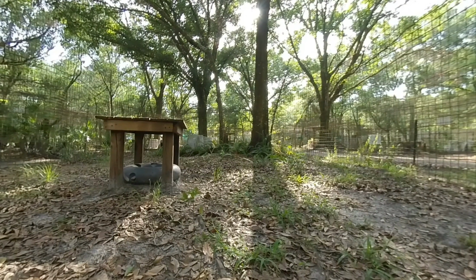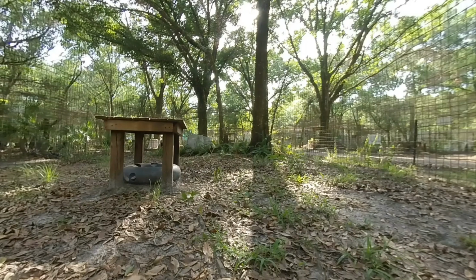Ginger and 6 other cats were saved from the Kansas horror and have been living the good life at Big Cat Rescue. Each cat has a cage at Big Cat Rescue that has more than 1,200 square feet of space.